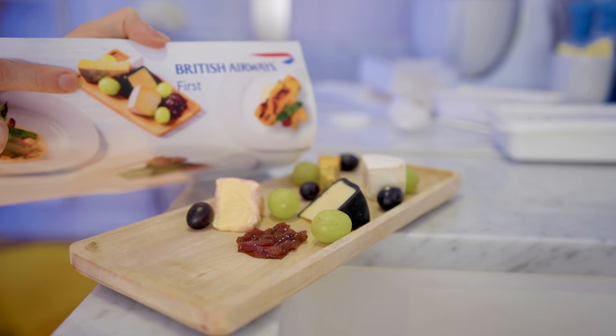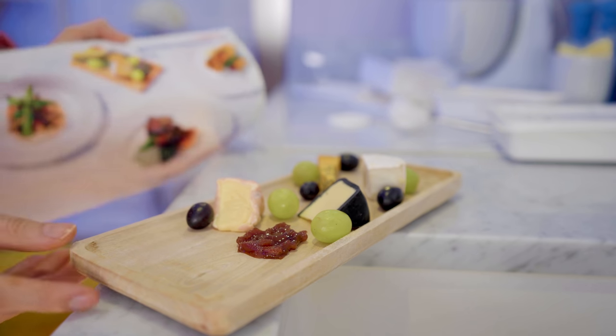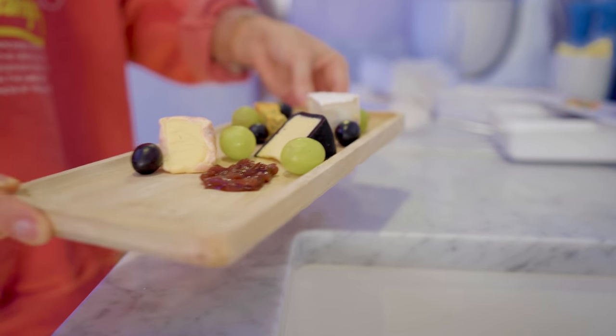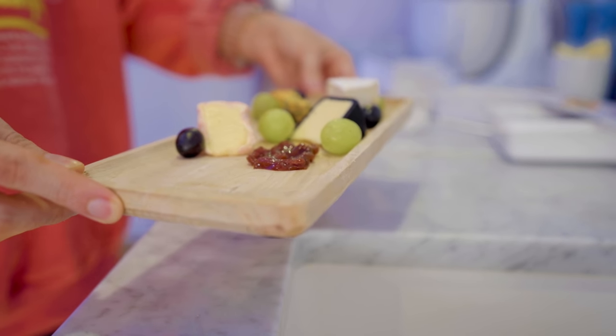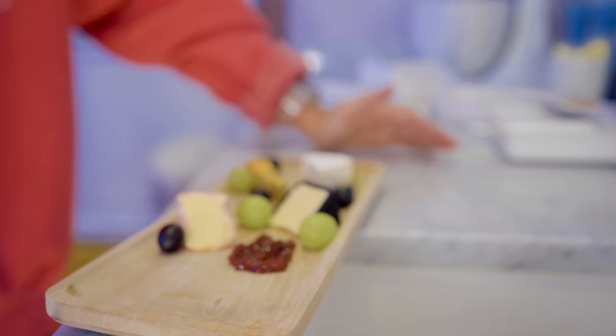If you're interested, this is what the cheese board looks like on the expectation. I mean, it's as close as we could get considering my wood board is a lot bigger. This is not something that I would be very excited about if I was flying first class. I like cheese, but I would be very scared for everyone else using the toilet.